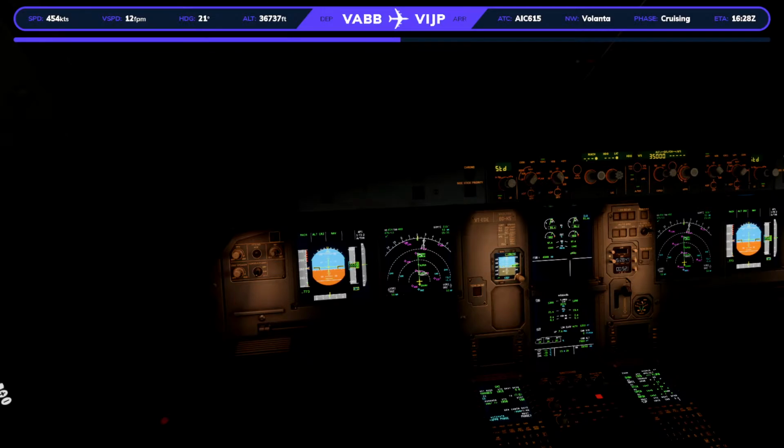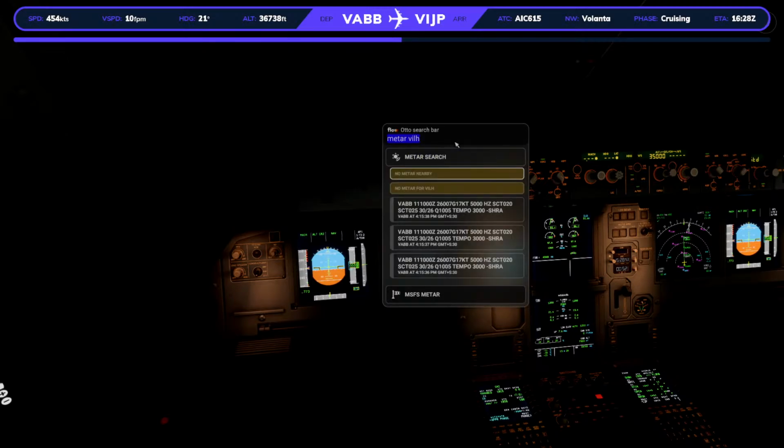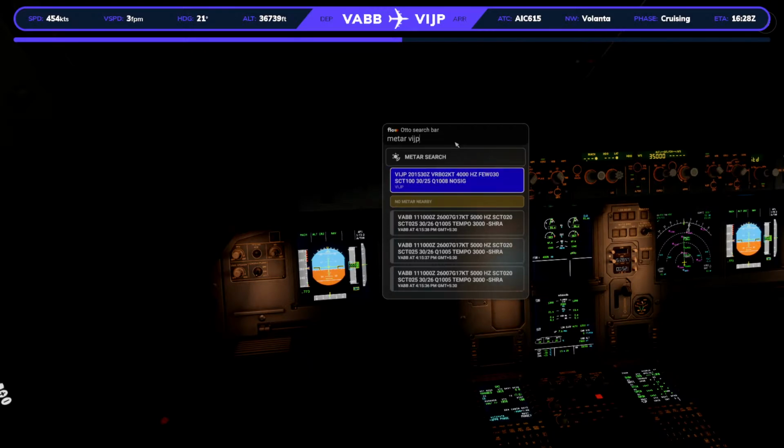Alright, since we're approaching our top of descent, let me call in ATIS, and if I can get in METAR for Jaipur. So Jaipur is looking at variable winds at 2 knots, so an ILS 27 will be perfect. If in case we do end up flying the ILS, it's going to be a hand-flown approach. Let's practice some raw data.